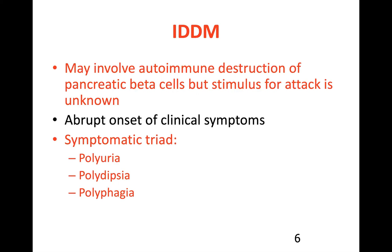Typically, these patients will present with polyuria, polydipsia, and polyphagia. So basically what's happening with polyuria is that, as I mentioned earlier today, we are getting a lot of glucose spilling over. Since there's not enough insulin to drive the glucose into the cells where it can be used, it stays out in the blood. And so as it filters, that extra glucose will go over into the urine, and then we get that osmotic diuresis.